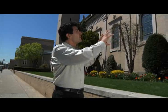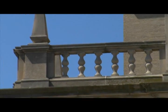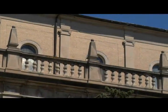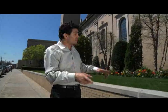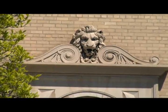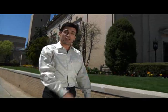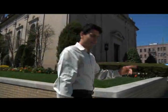Another thing is this very ornate railing at the top of the church. It's part of the Italianate architectural design. I'm going to ask a bit about that when we get inside. Another thing that's unique are these lion heads. They wrap around the sides of the building. I know it's significant. I'm going to ask Father Grimaldi about that when we get inside. He's waiting to take us on a tour. Let's head on in.